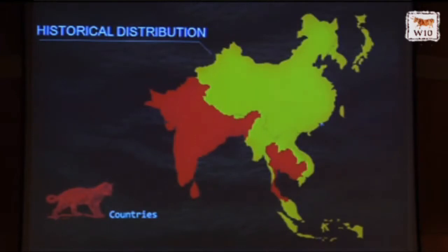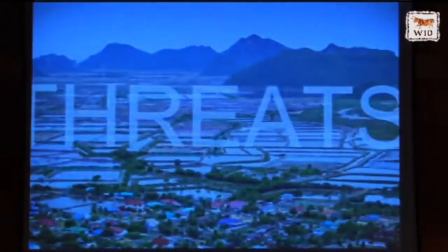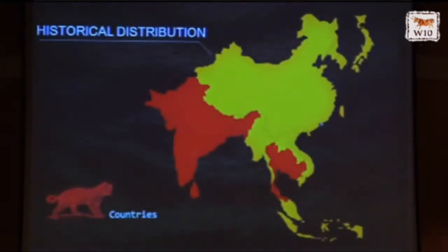Range-wide, fishing cats are also found in South Asia, in countries like Pakistan, India, Bangladesh, Nepal, and Sri Lanka. And for Southeast Asia, for the last 10, 20 years, fishing cats have been found and recorded only in Thailand and Cambodia. They were also found historically in Myanmar, in Laos, and in Vietnam, but now only in Thailand and Cambodia.